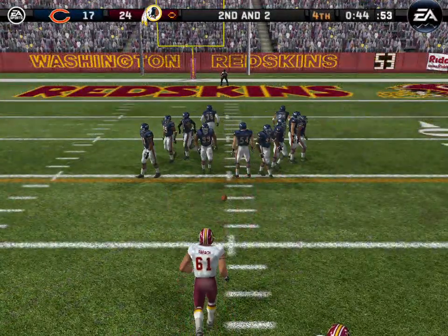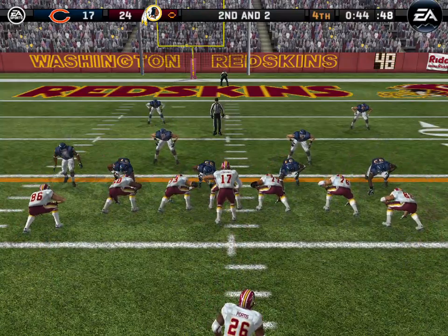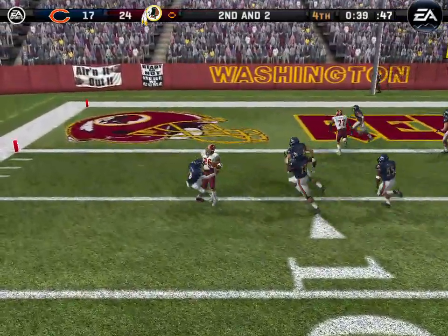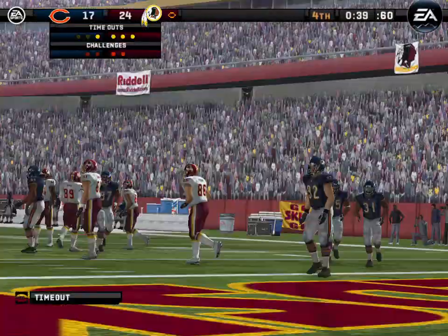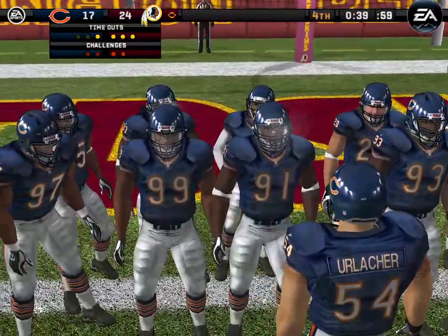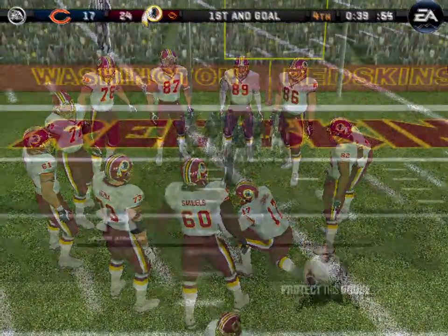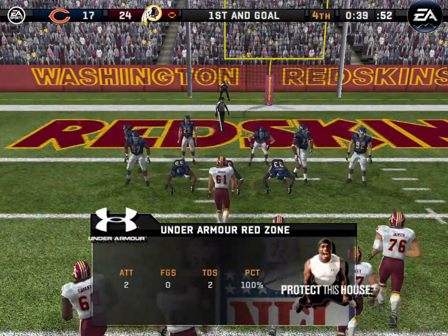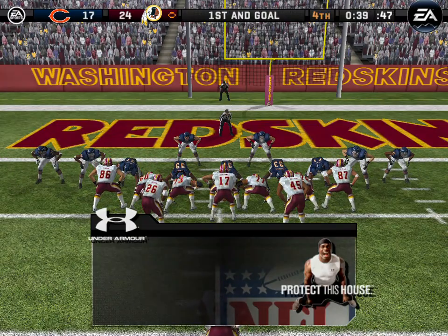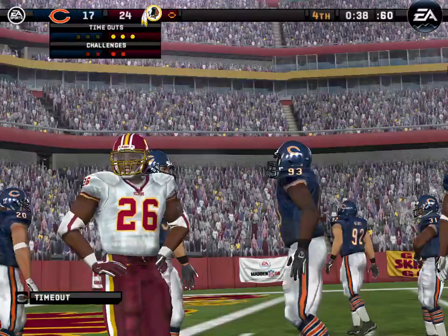Ball on the 17-yard line. One back. A little misdirection. Running with a lot of room in front. Manning is there on the stop. Clinton Portis reaches a milestone right there. He's over 1,000 yards rushing for the season. He'll just take a knee. Anderson stops the clock there.